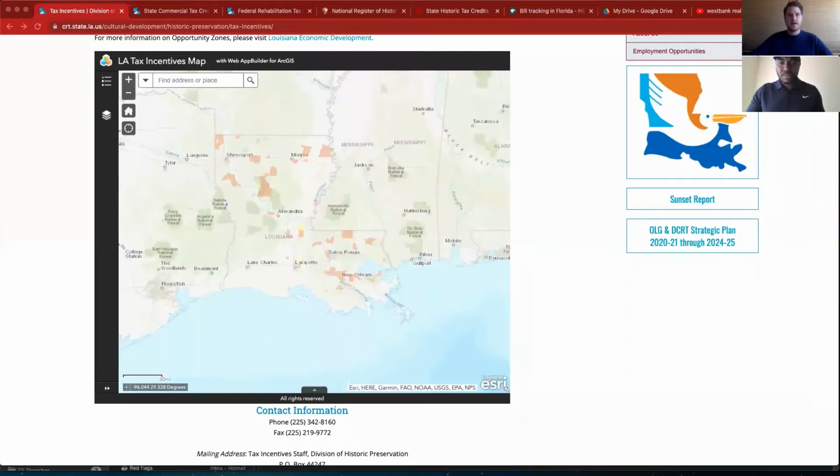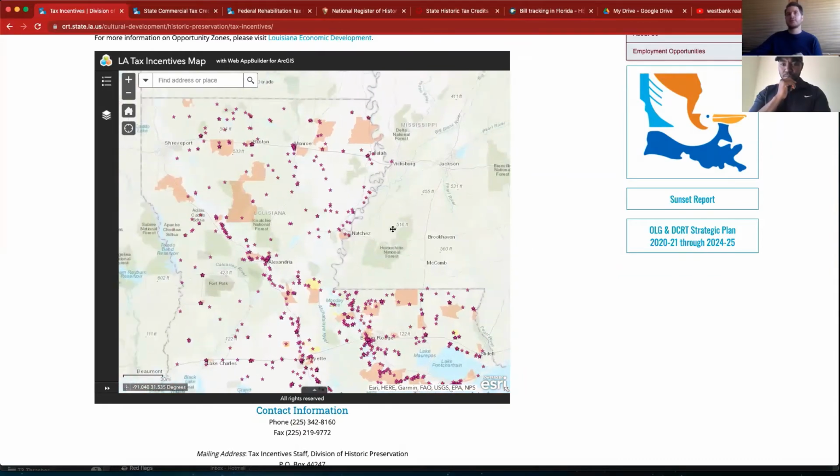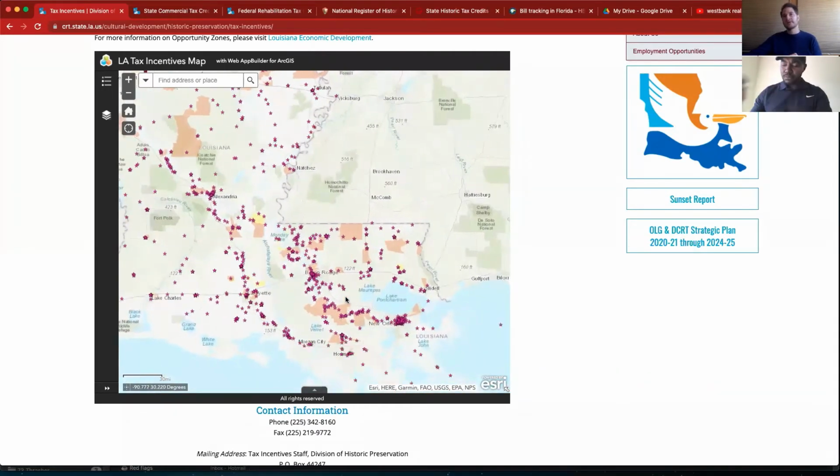I'll start by saying that it's weird the way, big surprise, Louisiana did something a little weird when it comes to legislation and politics. What qualifies a building for the state historic credit is being in what is called a cultural district, which is not necessarily an historic district. There are no regulations if you're in a cultural district, but there are benefits. And since we're talking about it today, the state historic tax credit is one.